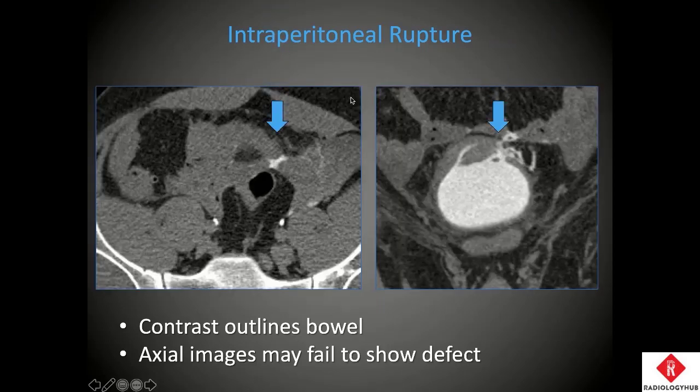Here's another example of contrast within the peritoneal cavity consistent with intraperitoneal bladder rupture. You can see contrast outlining loops of bowel. In this case, axial images may fail to show where the actual defect is, so make sure you're looking at coronal imaging or sagittal imaging to try and identify the location of the defect. You can see here in the coronal plane, you can see a defect in the bladder dome.